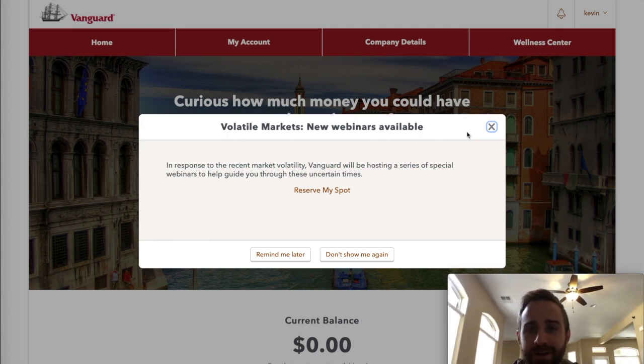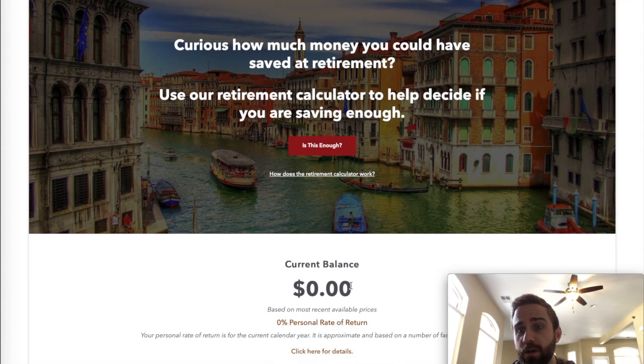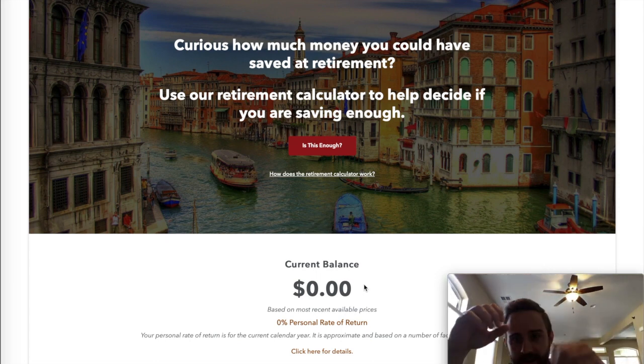Oh my God, money to be made. Okay, let's just take a break, exit out of that. This is what my account looks like. As you can see, I'm broke. It's usually not a positive thing to have no money in your 401k. Long story short, I'm rolling my 401k into this 401k.